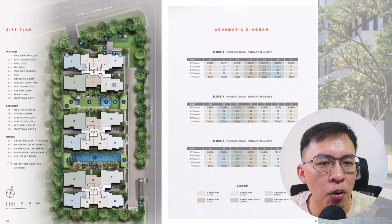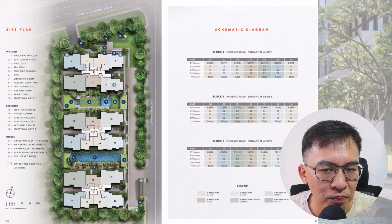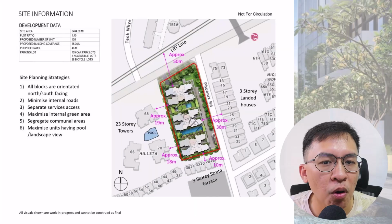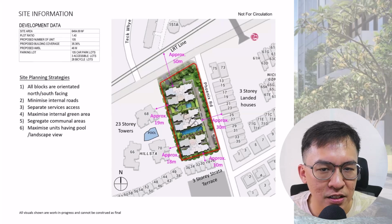The 3 tower blocks are separated by community facilities such as the swimming pool and landscaping. The block facing the main road will obviously bear the brunt of the road noise. The last block at the rail will be quieter. Cars have to access the site via Phoenix Road.